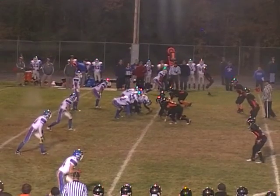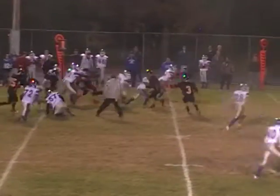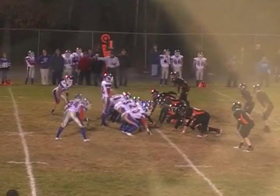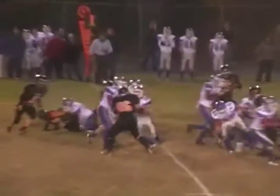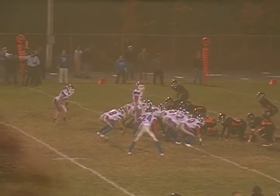Shotgun. Kerner gets the snap, he runs it himself, gains five, breaks a tackle, second tackle. Kerner under center. Snap. Pitch to Ramish. Ramish to the 30. Nice. Down. First and 10.